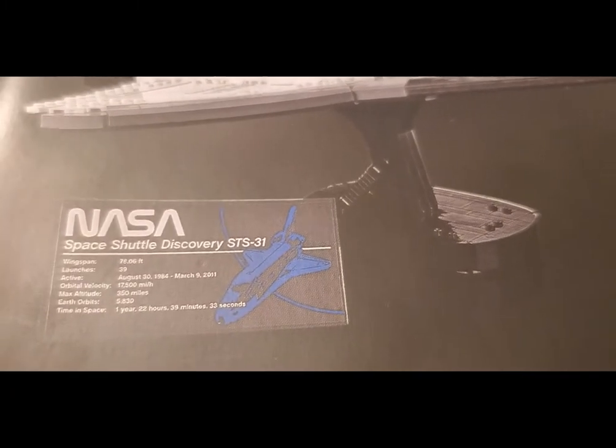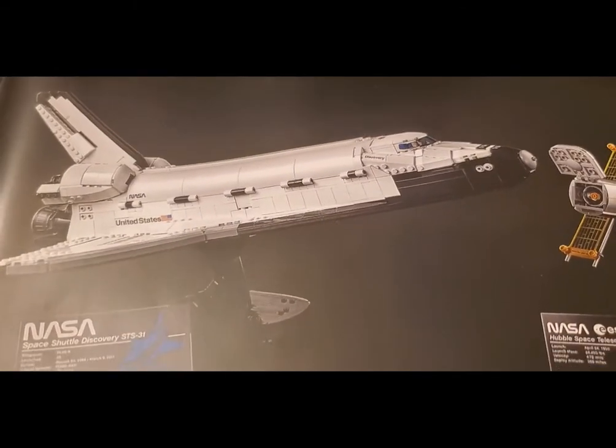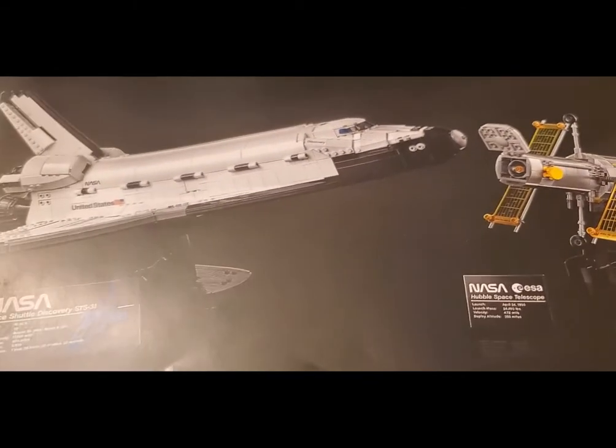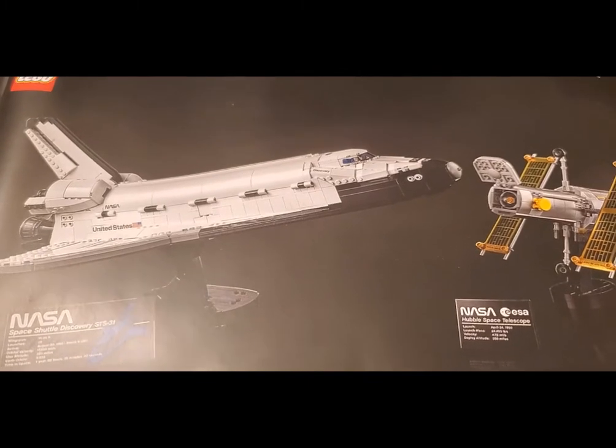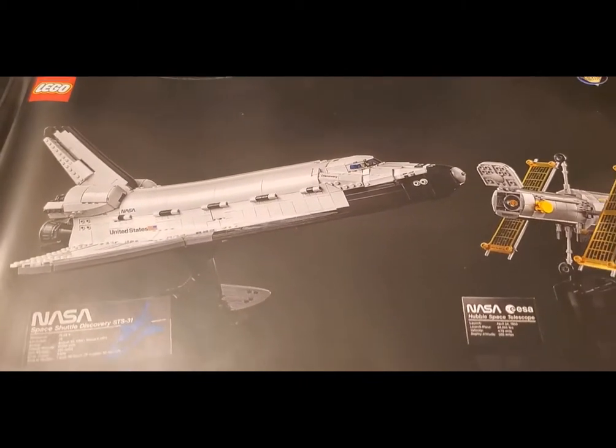And there you go, there's a plaque right there. I'll show you the plaque in person though. But this in particular is the Shuttle Discovery, and just a fantastic build overall. I'm going to go ahead and show you the Hubble Telescope first, and we'll look at the space shuttle itself.